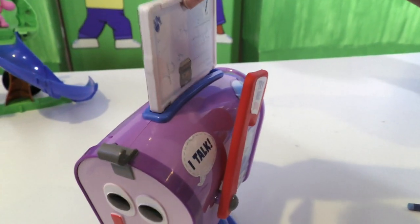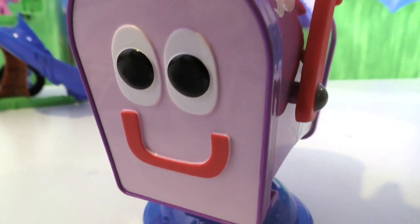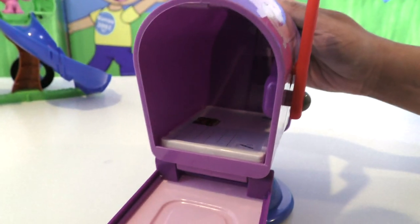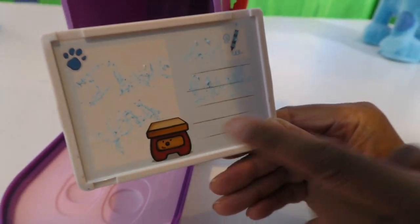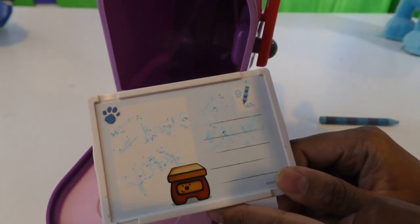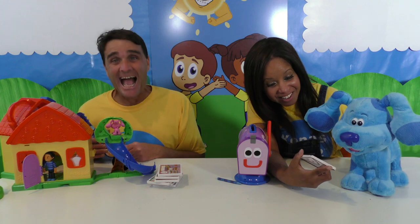Let's put it in. Okay. It's a letter back. Who is it for? Check inside to check the mail. Well, we gotta see who it's for. Well, I know who it's for. Well, look, it's to Blue and it says, I love you. That's a cool letter. Wow. Blue, there's a letter for you. It says, I love you.